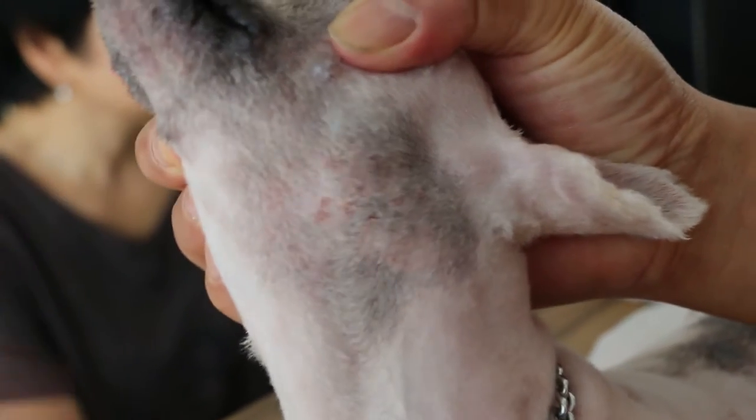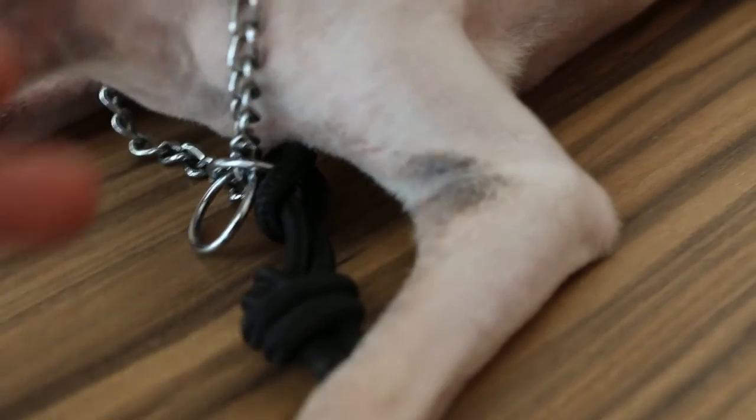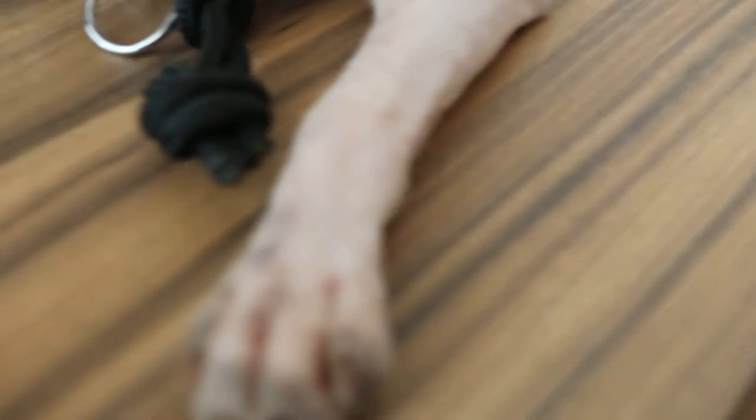If up, you see the neck as well. The neck. These are the ringworm areas, including the chin. And there might be some areas of mites. Mites.